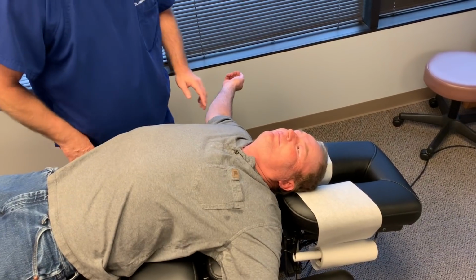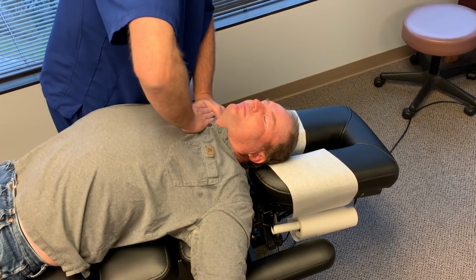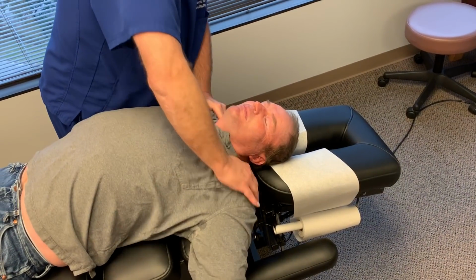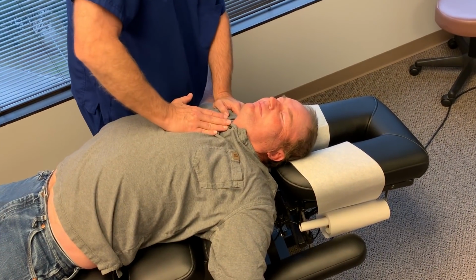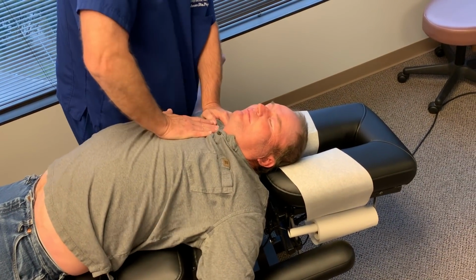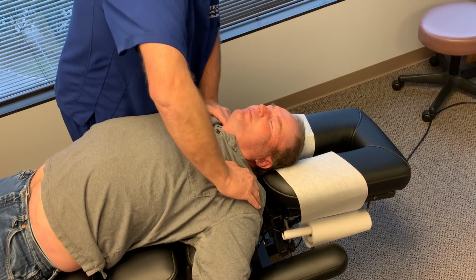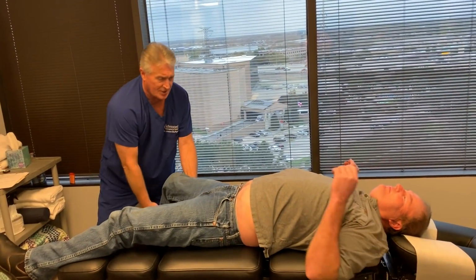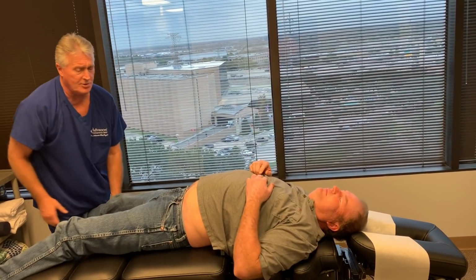Now, I don't know if your chiropractor adjusts all these things all the time, but I'm adjusting bilaterally his AC joints, which is the acromioclavicular joints, the sternoclavicular joints bilaterally, and the costosternal joints bilaterally. You know, a lot of you say in the comments on our YouTube video, he does the same adjustment on everybody no matter what their diagnosis is or their issues are. Well, I am using the same techniques.